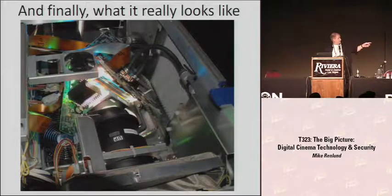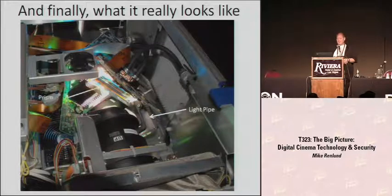This is what it actually looks like inside a projector. We've got light coming up, what we call the light pipe. It's a mirror that aims it up into a prism. The prism is six elements, dichroic, and can split off the red and send it over to the red DMD, the green, send it off to the green DMD, and the blue off to the blue. Then it bounces the light out to the light dump off of each of those, or recombines the image and puts it together to make a color image.